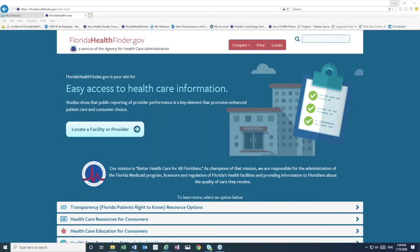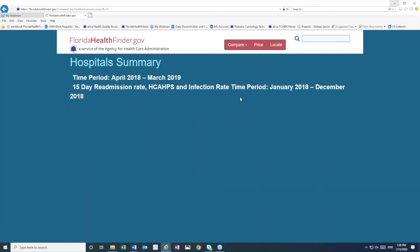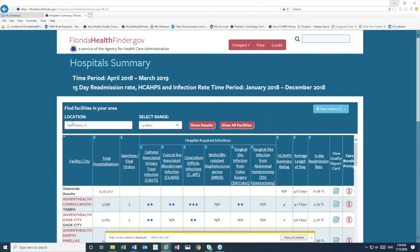The Hospital and Ambulatory Surgery Center comparison tools have recently been updated on Florida HealthFinder. I'm going to demonstrate the hospital comparison tool and walk you through this new layout. Under Compare, click Hospitals. And you can see right away that the new tool brings you directly into the comparison of facilities. You no longer have to click through several different selection menus or a map of Florida.